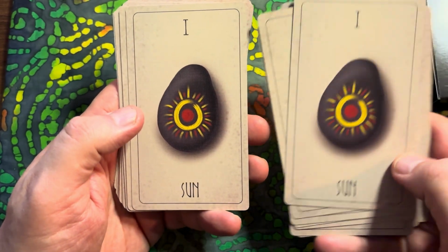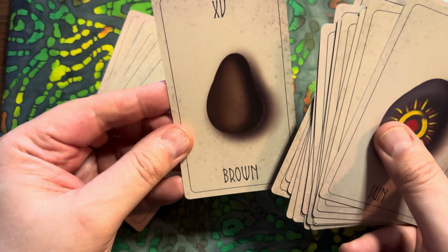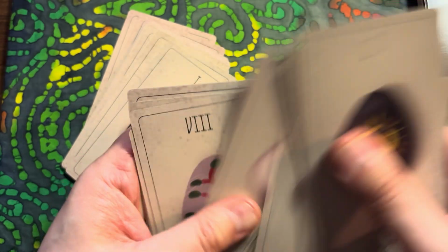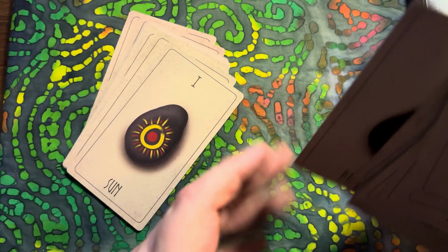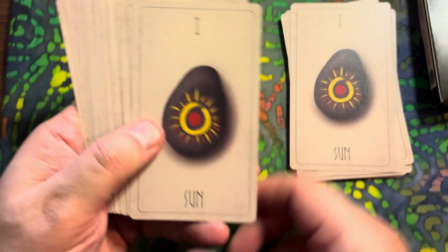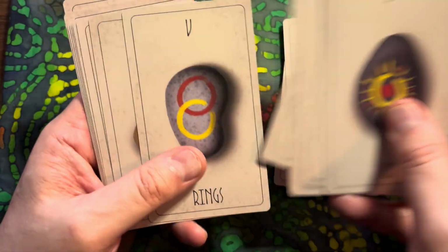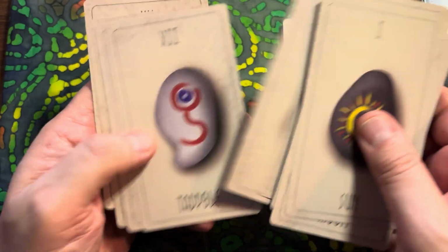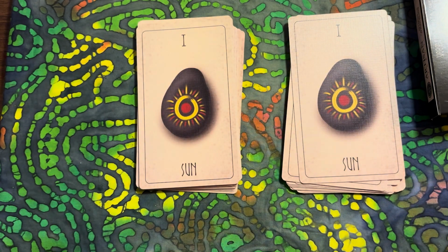Where's that? So we've got two. Oh, it's two decks in one. That's why there was two. So we've got 1, 2, 3, 4, 5, 6, 7, 8, 10, 11, 12, 13, 14, 15. It says it's a 32 card, but it looks like it's repeated. So it's actually two sets that you get in one, which is really interesting.